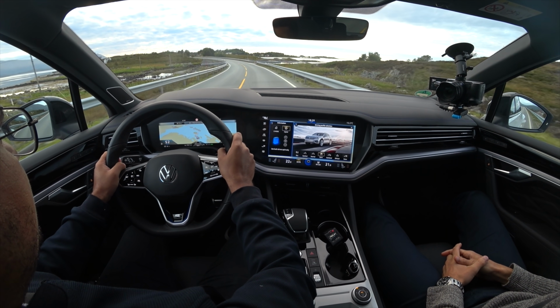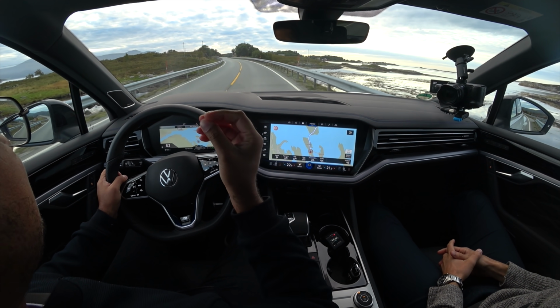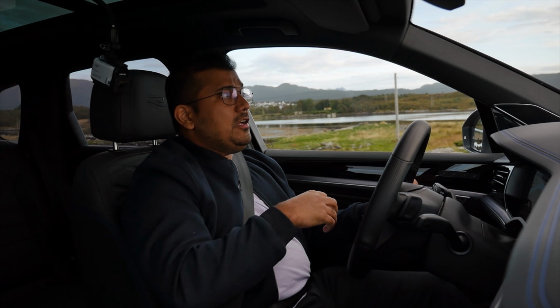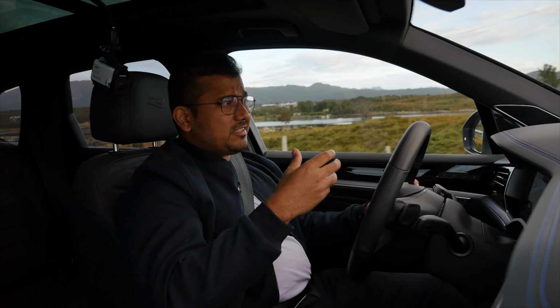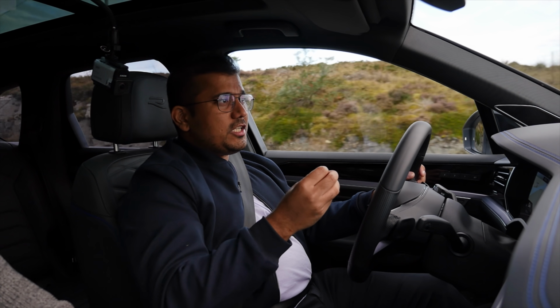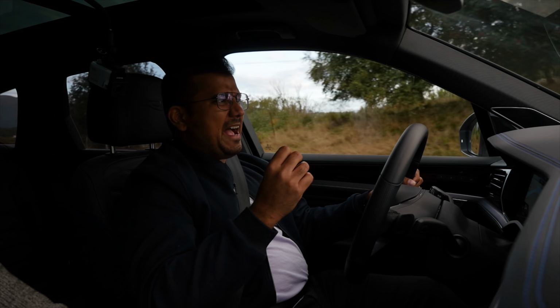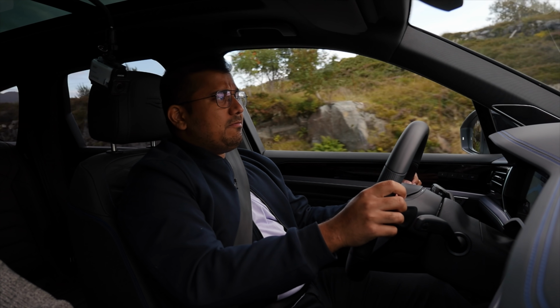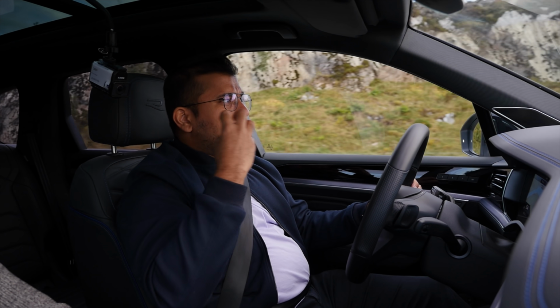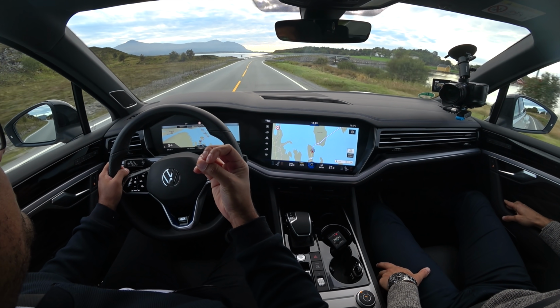So first of all, the engine sound isn't that great, either in the R or in the standard. While it's acceptable and understandable in the standard plug-in hybrid, I was kind of hopeful that the engine sound would be much nicer here in the R. When I think of Volkswagen R, I think of the Golf R and that raspy, naughty 2-liter 4-cylinder turbo and the burbling sound and the spitting, and I want some excitement.